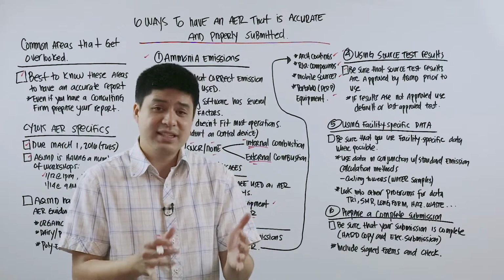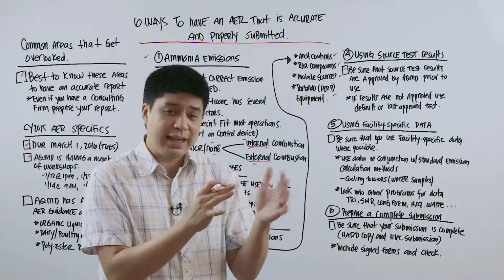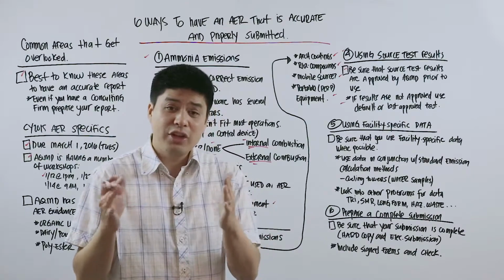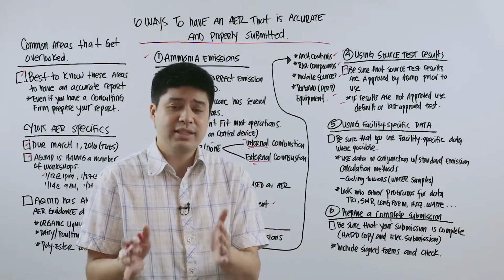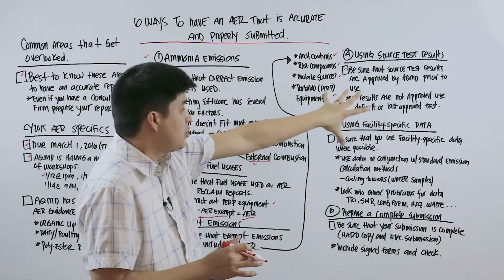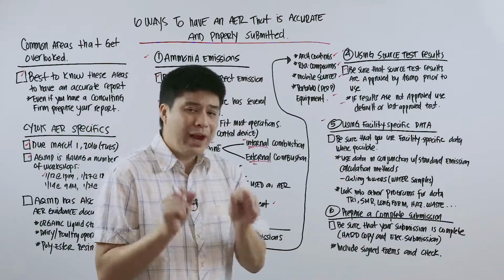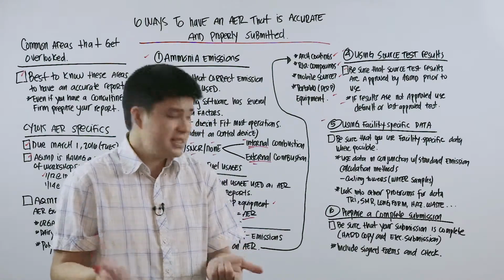Only when a source test is approved can you use that report to calculate emissions on your annual emission report. Unfortunately, if the results are not approved, then you're going to have to revert back to the default emission factor, or the source test that was last approved. So number 4 is be sure that your source test results are approved prior to use on your annual emission report. Number 5 is, where possible, be sure that you use facility-specific sampling data.